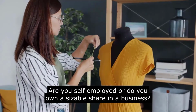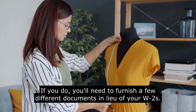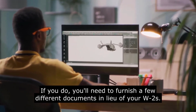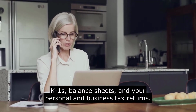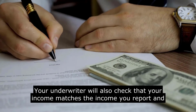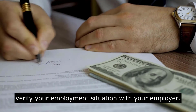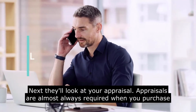Are you self-employed, or do you own a sizable share in a business? If you do, you'll need to furnish a few different documents in lieu of your W-2s. These include your profit and loss sheets, K-1s, balance sheets, and your personal and business tax returns. Your underwriter will also check that your income matches the income you report and verify your employment situation with your employer. Next, they'll look at your appraisal.